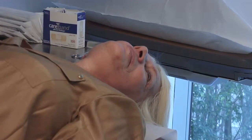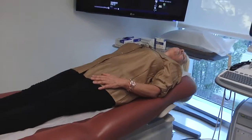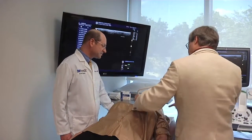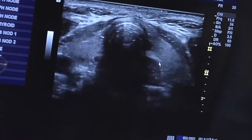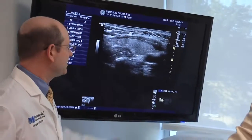We have created a patient-centered experience where large flat panel TVs are placed on the ceiling above where the patient is being ultrasounded, and they see where their abnormal parathyroid is. We're in the room with them at the time. Both my endocrinology colleague and myself describe to the patient what they're seeing, explain what our plans are for surgery, and come up with a comprehensive plan for surgical intervention, so that when the patient leaves our office, they not only know that they're having surgery, but they understand the rationale why they're having surgery. There are fewer visits involved and less travel for the patient because it can all be accomplished in one location here.